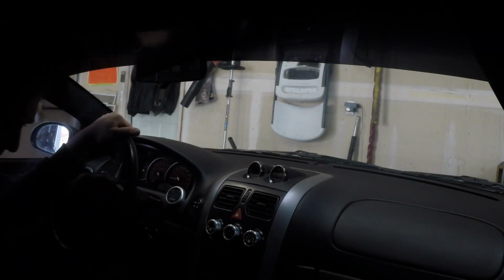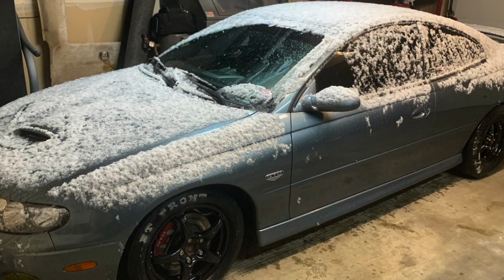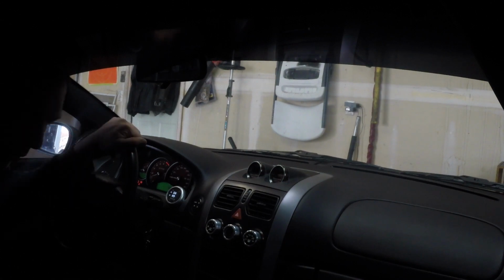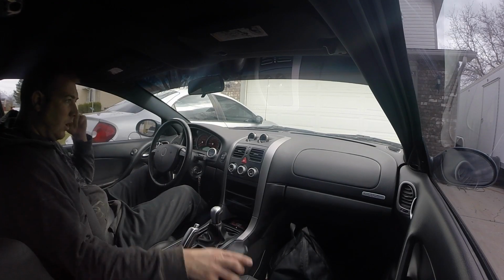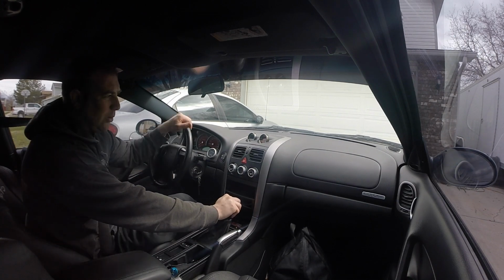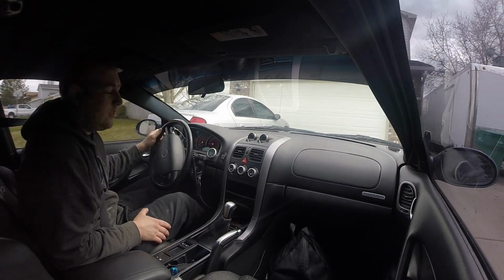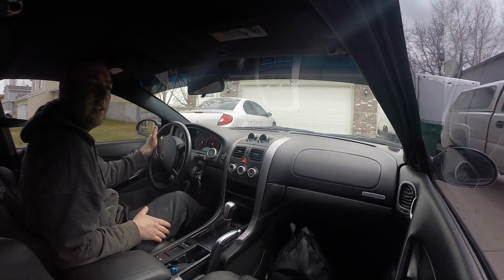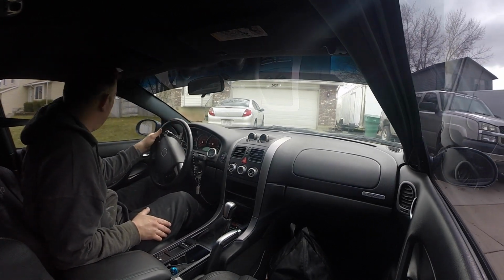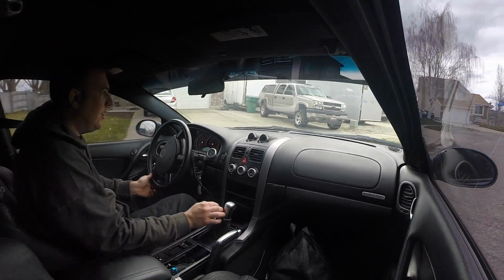So it actually did start to snow on me last night, but I do have to run to the store today, so we're gonna go ahead and fire this thing up and take her for a little rip. Alright, so we got a little temperature in the coolant. We're about 134 on the coolant and 70 degrees on the oil temp, so I'm just gonna take it easy until I get to the main roads here. I like to see my coolant temp up above 160 before I give it the beans, and my oil temp up over 100 at least.